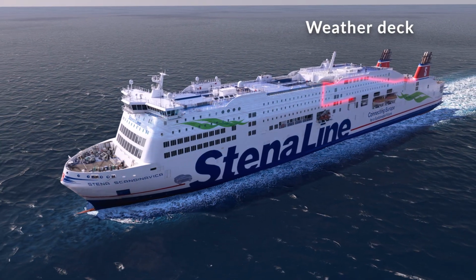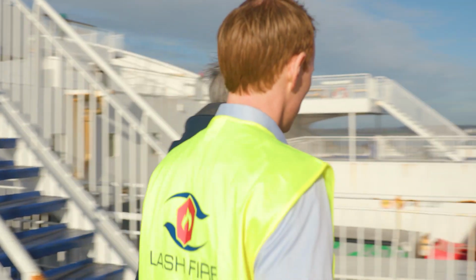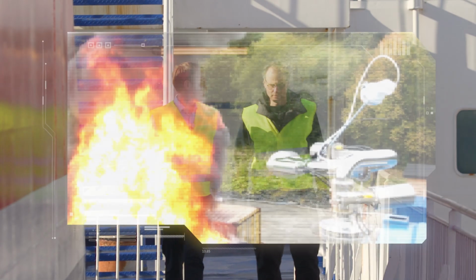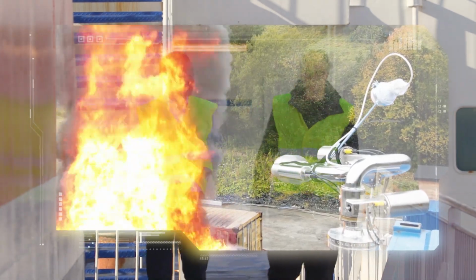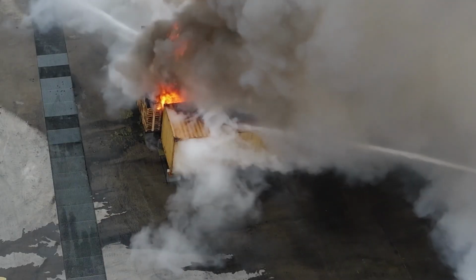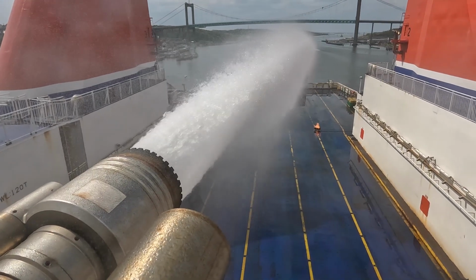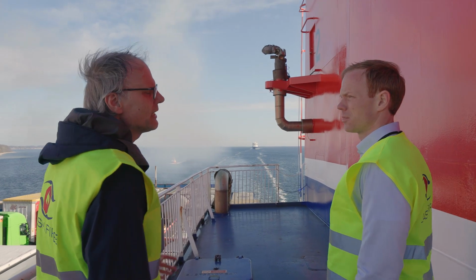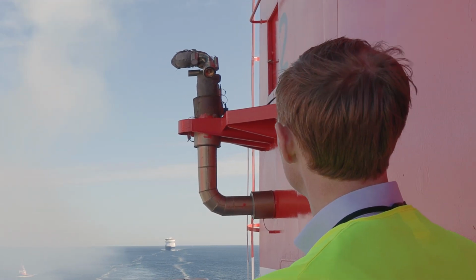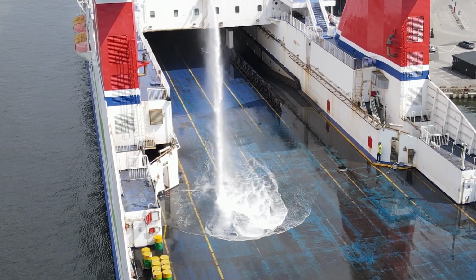So if we move to the weather deck, it is quite hazardous and difficult for the crew to manually fight the fire. Do you have any better solutions? Yes, what we have done is that we have developed fire monitor system concepts. A fire monitor can discharge water or foam from a distance towards the fire. They can be remotely controlled or they can be autonomous. The advantage of an autonomous system is that the system is activated at an early stage of the fire and will discharge water very early to control it.